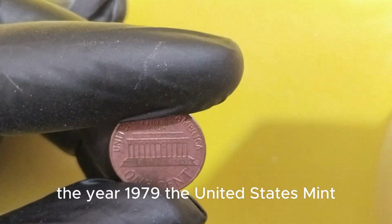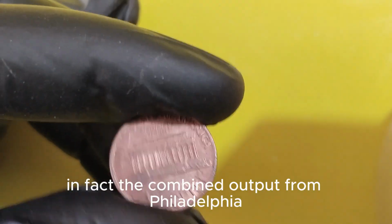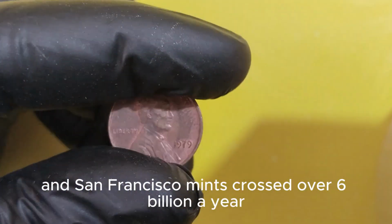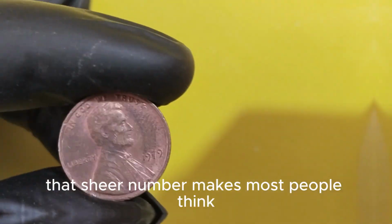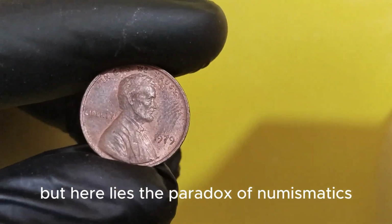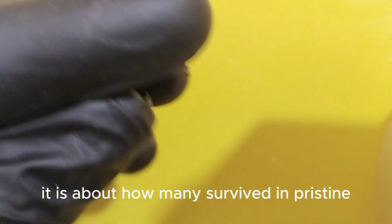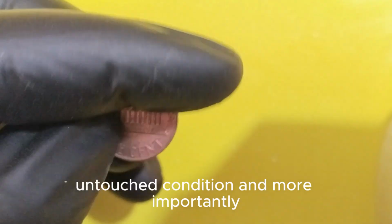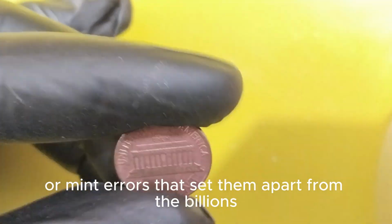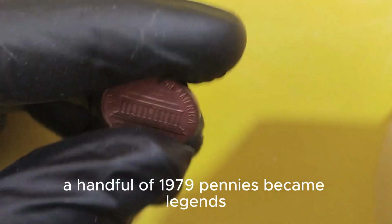By the year 1979, the United States Mint was producing billions of pennies annually. In fact, the combined output from Philadelphia, Denver, and San Francisco mints crossed over 6 billion that year. That sheer number makes most people think, how can a coin so common ever be rare, let alone worth millions? But here lies the paradox of numismatics. Rarity is not always about how many coins were minted, it is about how many survived in pristine, untouched condition, and more importantly, how many carry unique differences or mint errors that set them apart from the billions. That is why among those billions, a handful of 1979 pennies became legends.